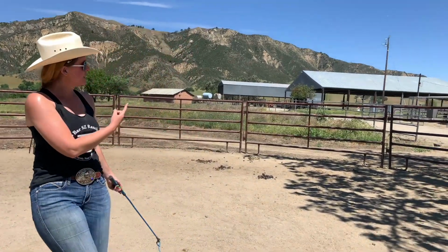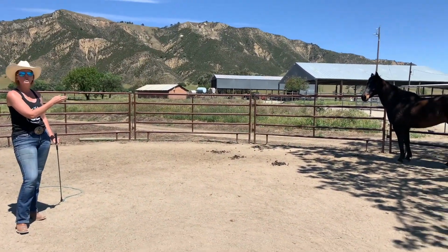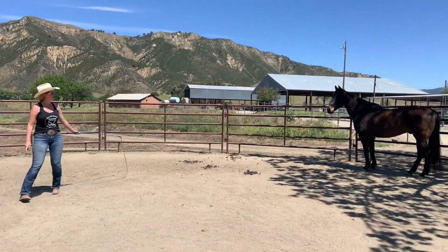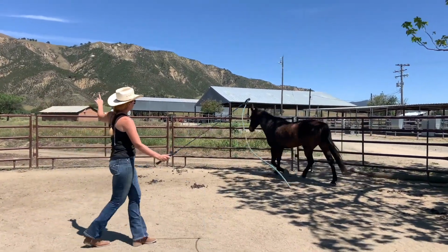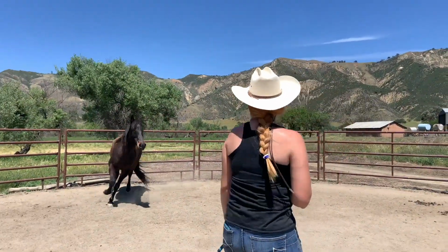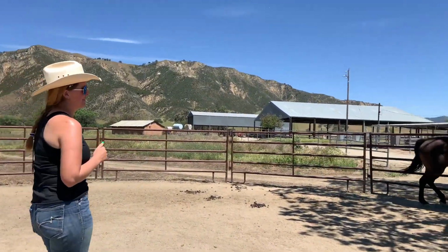We're going to try another change of direction. And see, that time we didn't actually get him to pull his upper body off the fence. So what I'm going to do is try and sneak around in here and see if I can. And he's going to turn the wrong way into the fence. So I'm going to come behind him, set him back off the way he's going, and then try again. Good boy.